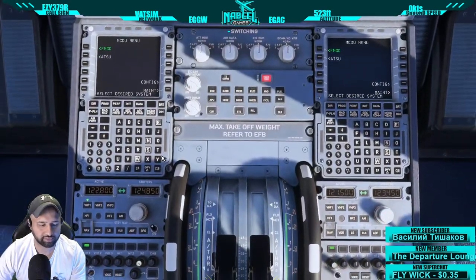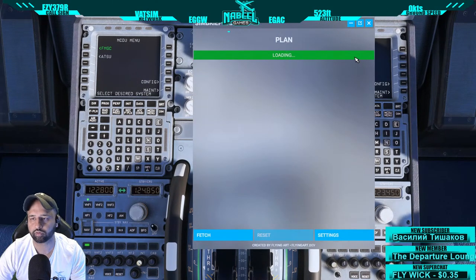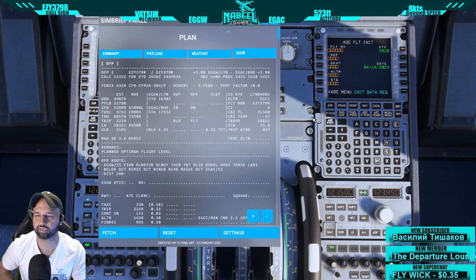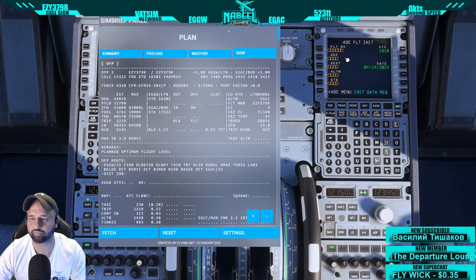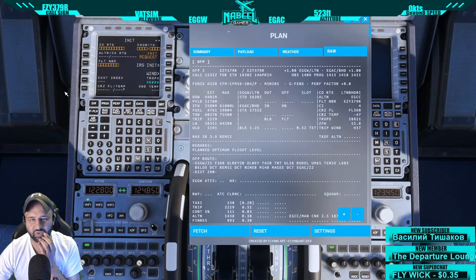Okay, so let's go and get our flight plan up. Going to go to the ATSU and AOC menu, flight init, and initialize the data request. So it'll fill in the flight number and departure and destination. EZ 379 Romeo, that's what we're flying as today. And let's go to receive messages on this side. And on our main MCDU, we're going to go to INIT A page, init request.